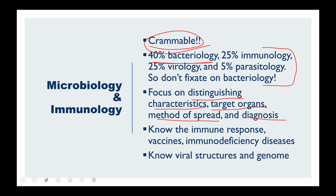On the immunology side, and especially in this day and age with COVID-19, vaccine response is really critical, and the immune response is often tested in context with how the immune system is manipulated by the vaccines, and also how it breaks down with immunodeficiency diseases that tend to be much more frequent on the USMLE than what you actually see in real life. Trust me, I'm an allergist immunologist. You have to almost be in an academic medical center to see a lot of this stuff.